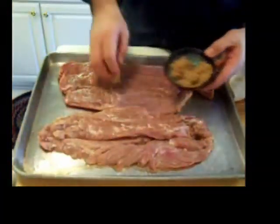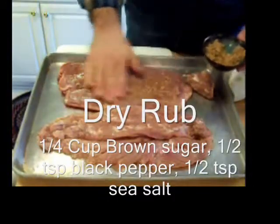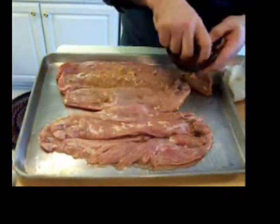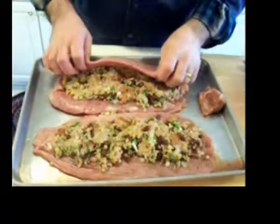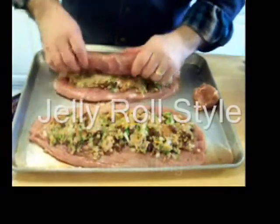So we're going to go ahead and spread that on here now. That's the salt, pepper, and brown sugar. Okay, next we're going to roll it up. Jelly roll.